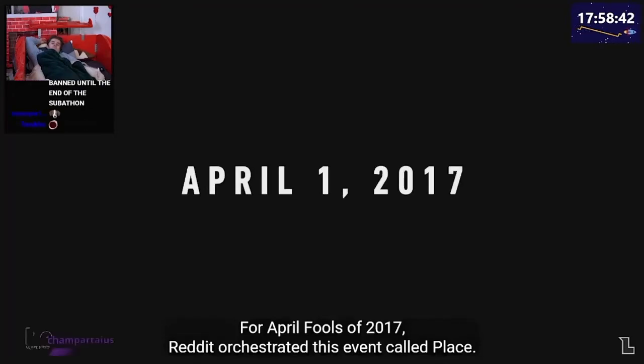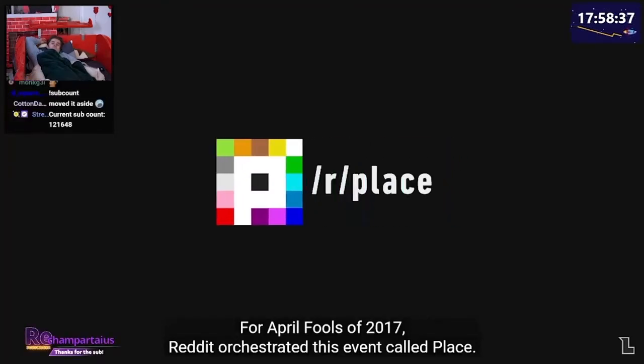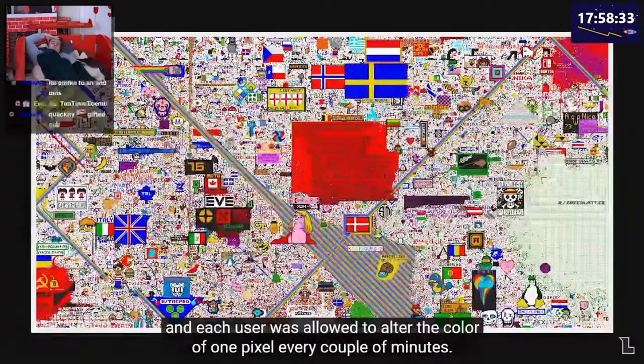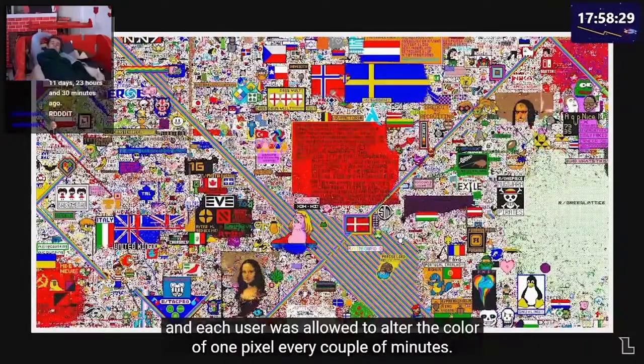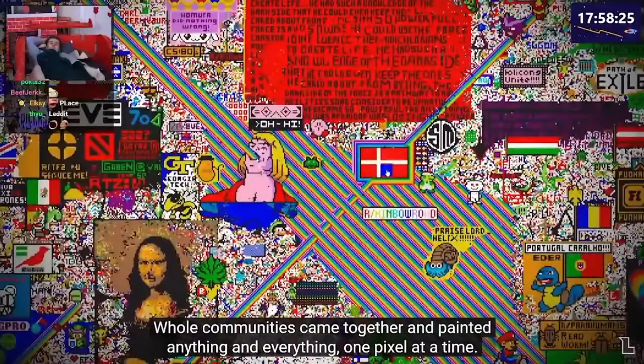For April Fools of 2017, Reddit orchestrated this event called Place. It was essentially a blank canvas divided into 1,000,000 pixels, and each user was allowed to alter the color of 1 pixel every couple of minutes. Yeah, that was dope. Whole communities came together and painted anything and everything, 1 pixel at a time.